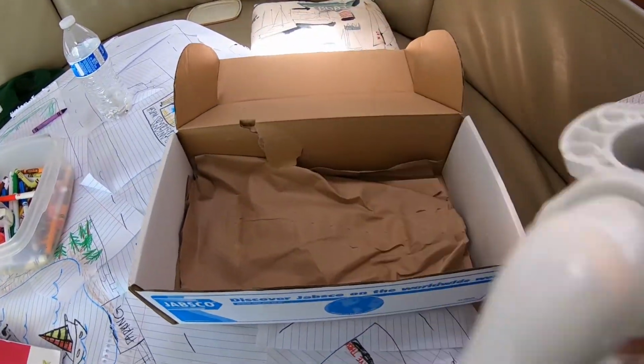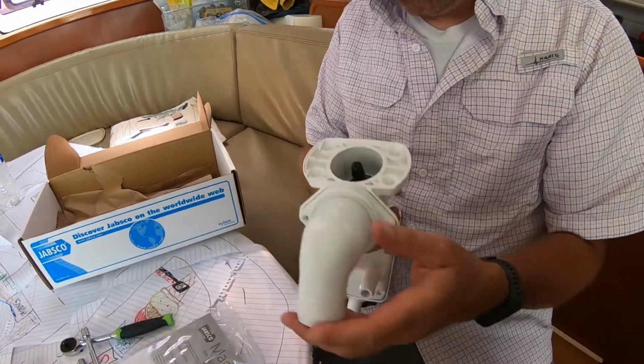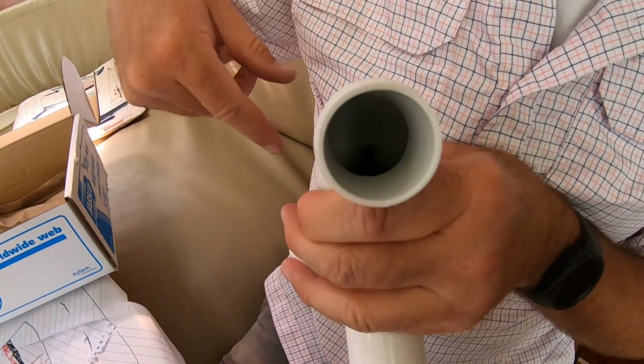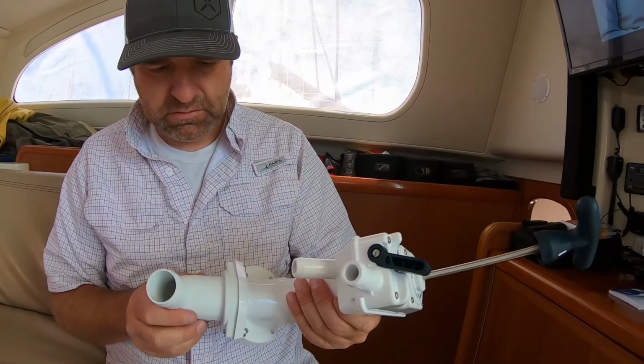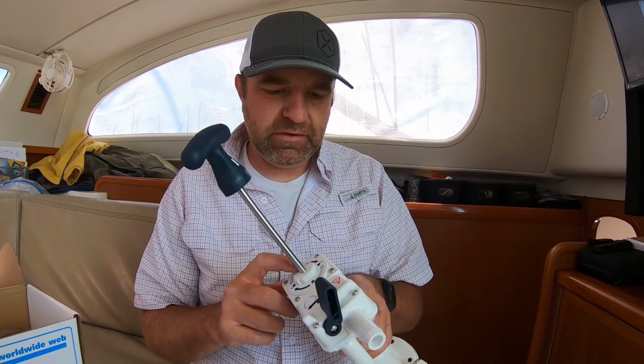This is the pump, and inside, the thing that always goes bad is this valve inside of here. I think it's called the Joker valve. You can't really see it. It's like a little tri-valve. By the way, all 4 of the toilets squirt when we bought the boat. Yeah, all 4 of them have this problem.